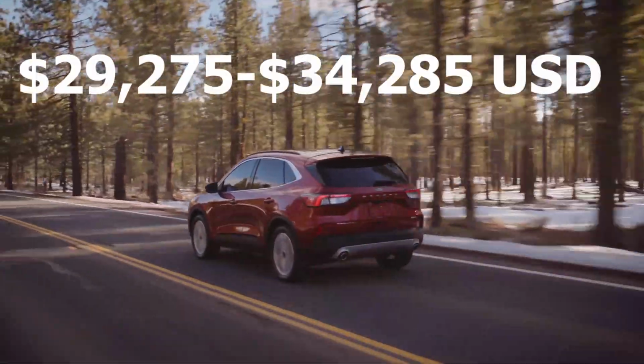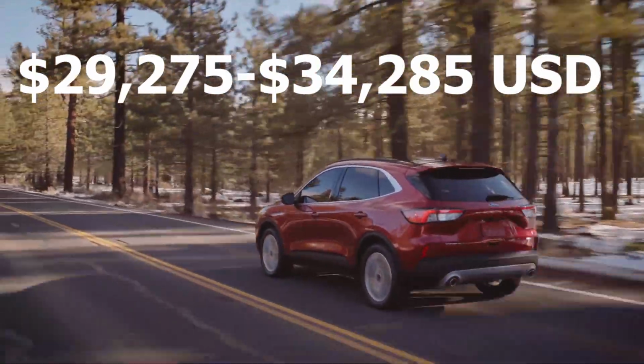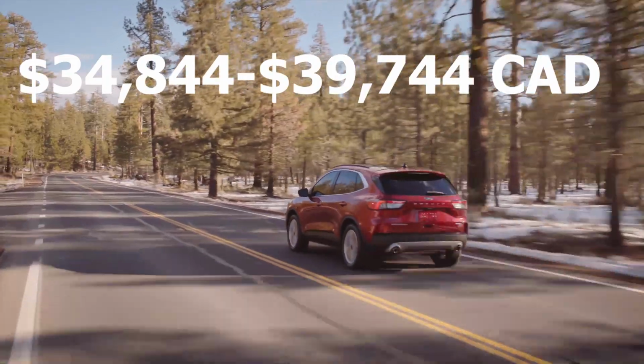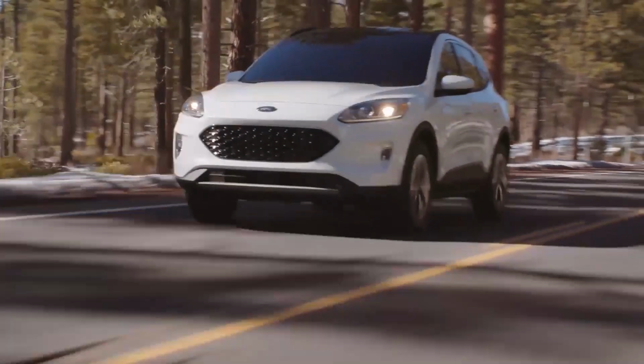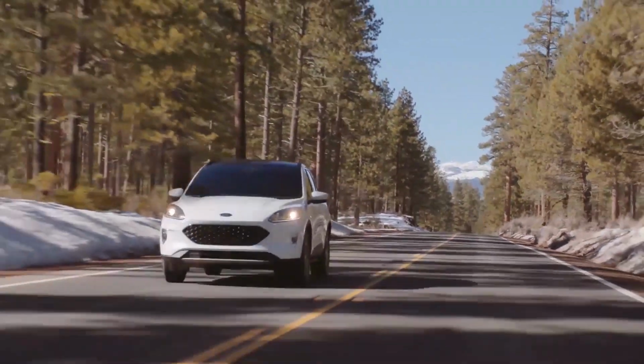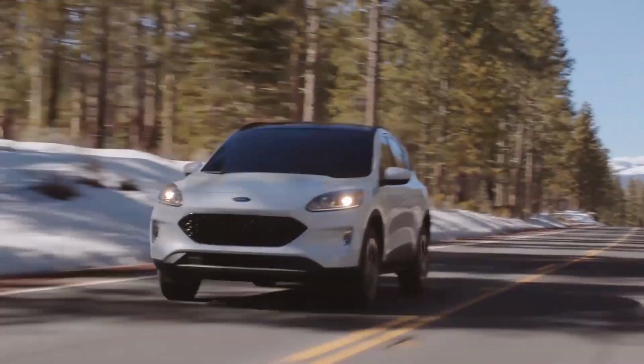What the Escape does have going for it though is pretty aggressive pricing. The price ranges from around $30,000 to $36,000 in the States, or between $34,000 and $42,000 in Canada, which is pretty much in line with the RAV4 Hybrid and significantly cheaper than other hybrid SUVs like the Tucson, the Santa Fe, or the Sorento. If you are shopping on a budget and looking for the most affordable option in a hybrid SUV, then the Escape Hybrid would definitely come near the top of the list.